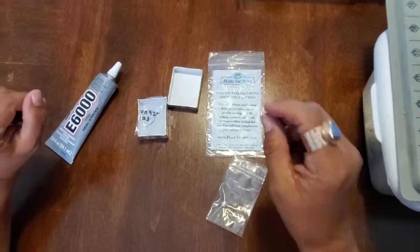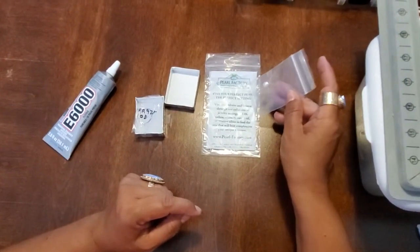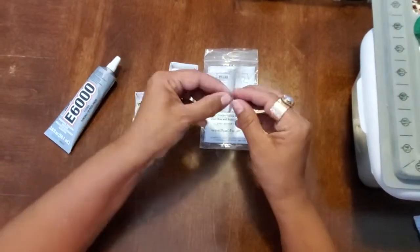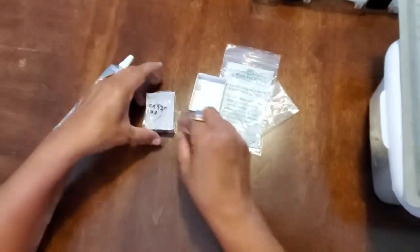Hey everyone, so we actually got this pearl in Las Vegas at the Pearl Factory, Hawaii's original pearl in the oyster. It's really nice. I love it. Let's get this, and we ordered that in there.